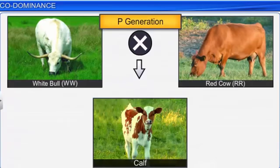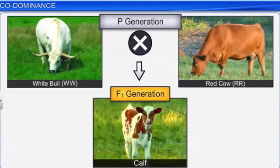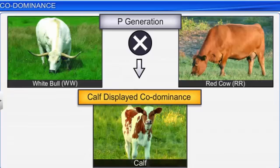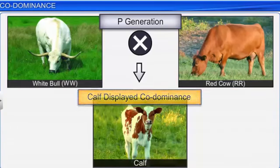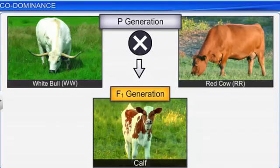Therefore, in this case, the F1 generation doesn't resemble either of the parents as in dominance, nor is it in between as in incomplete dominance. What the calf displayed was codominance. Codominance refers to a situation where a heterozygous organism has a phenotype that demonstrates traits from both dominant as well as recessive genes. A codominant trait is not blended but is independently and equally expressed.